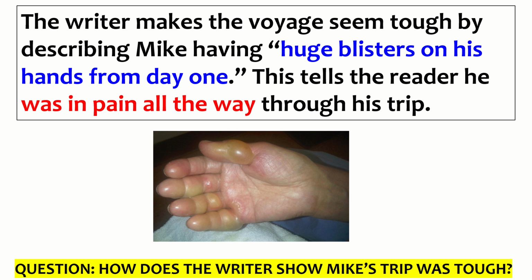My little starting sentence here, the writer makes the voyage seem tough by describing Mike. I would do that sentence just as my little introduction. After that, for my next 5 or 6 quotes, don't bother writing the writer makes the voyage seem tough. You're just going to waste time. After doing it the first time, just give me a quote and say why it makes his trip sound tough.